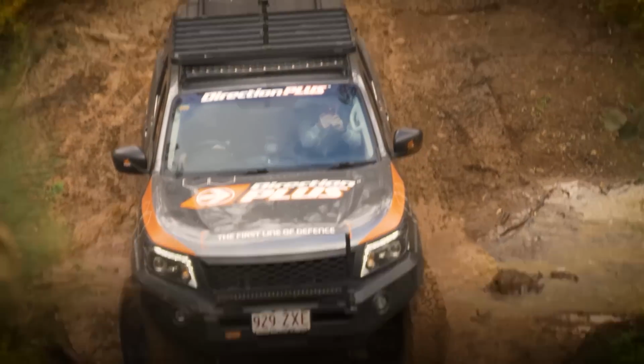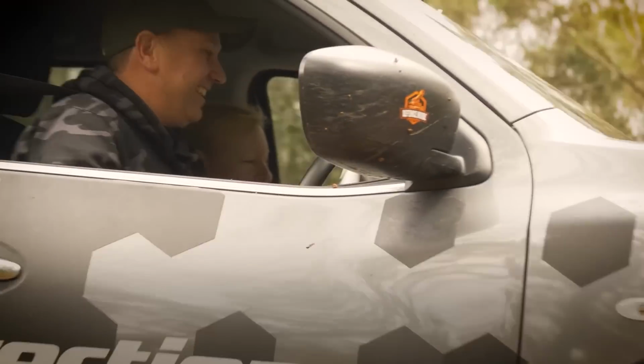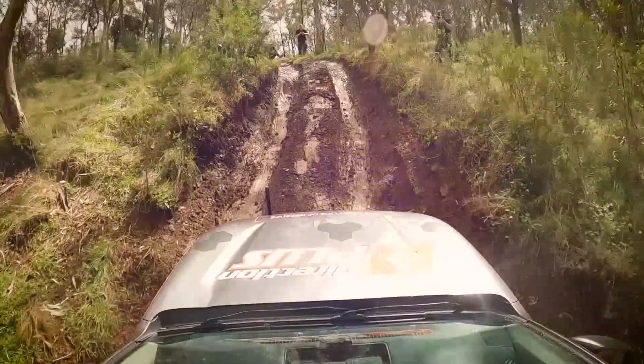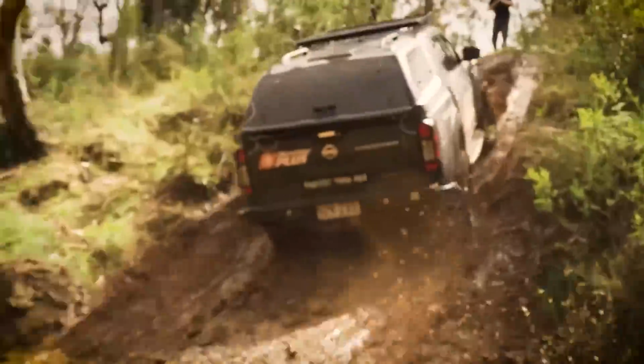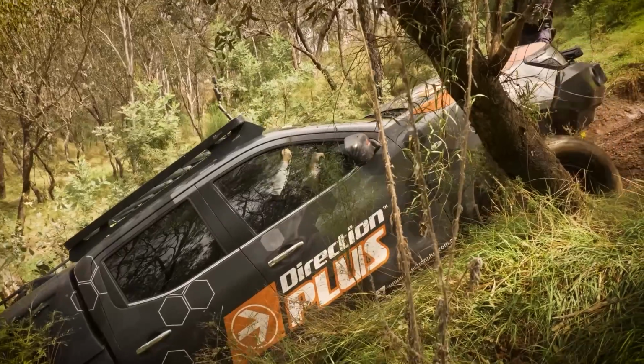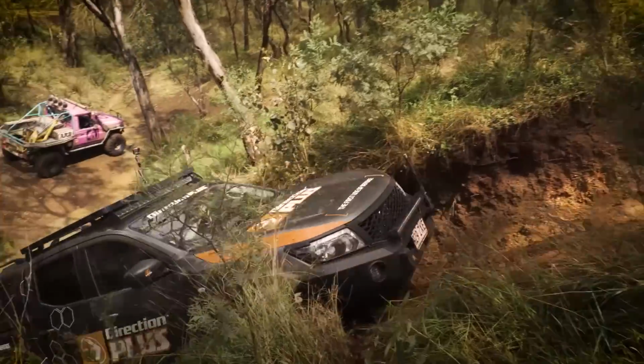You reckon it'll go? We'll go again? It's not going to go, but we're having fun. First gear, take off. Second gear, just as we hit it, wheels are spinning, the engine's revving. We diffed out at the obstacle, which actually hung us up and came back down at a rapid rate of knots again.